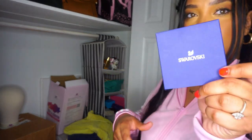Also, what I keep in here is my jewelry. I do keep my jewelry over here with my perfume and stuff. It's not stored aesthetically, but it's organized. I have whatever jewelry in that bag. Then I have my expensive jewelry, some more Swarovski stuff. Then I have my scarves and stuff down below that.